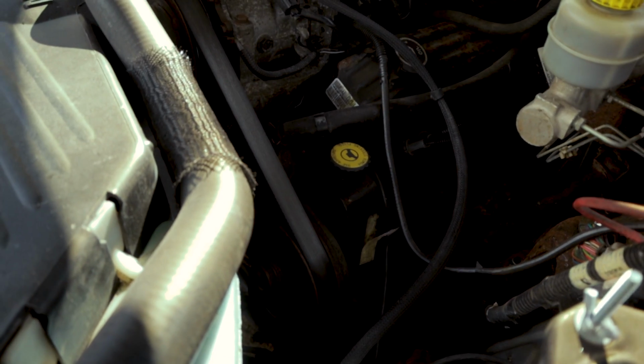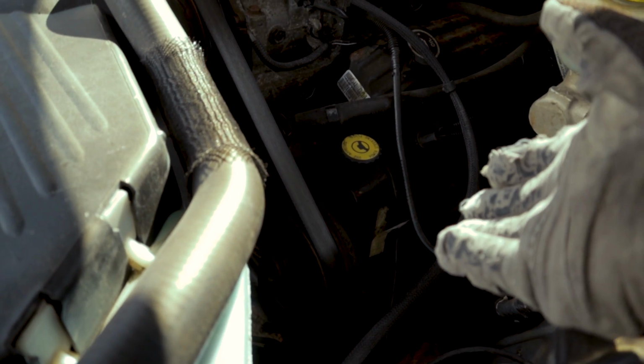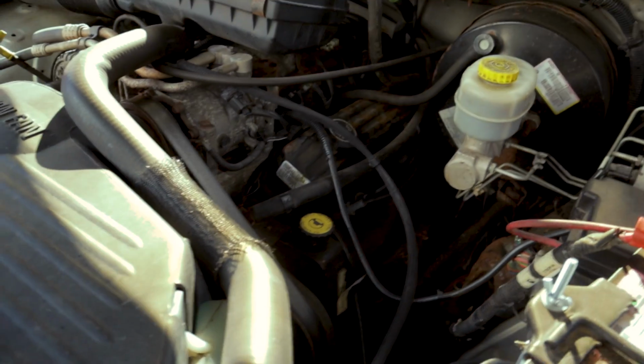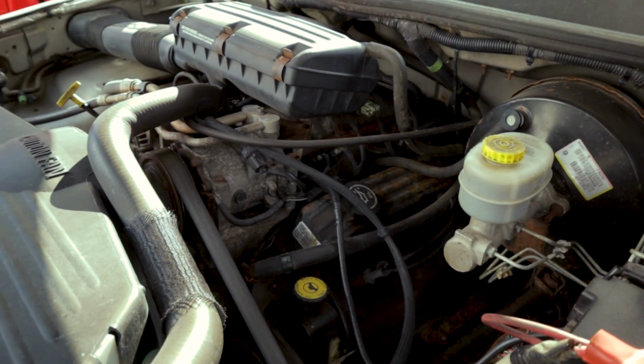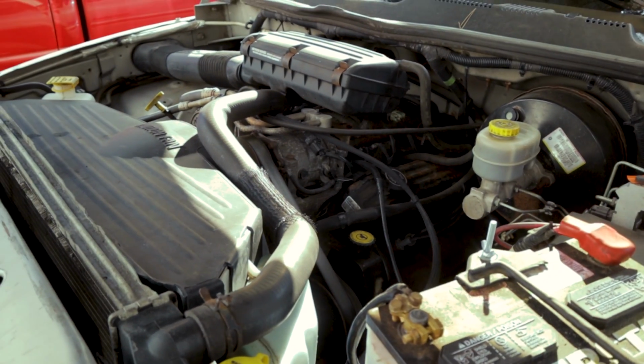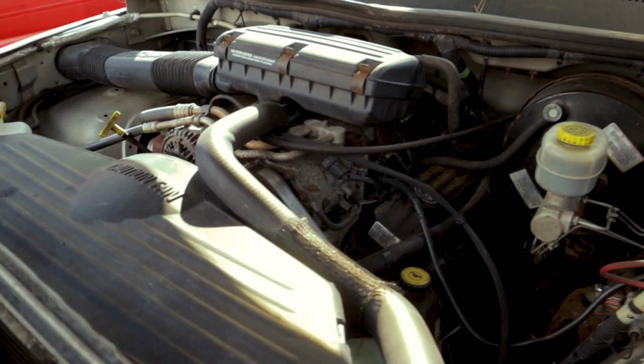But the power steering pump and reservoir are all located basically in the same location, so they actually do have some things located in the same spots. Granted, it's a different engine and a different design, but there's your look underneath the hood of both trucks and the differences between the two engines.